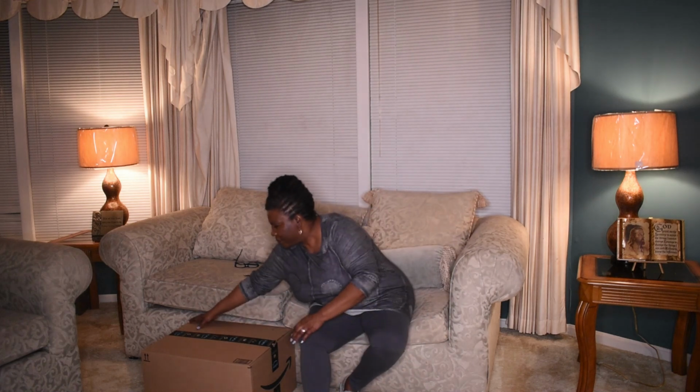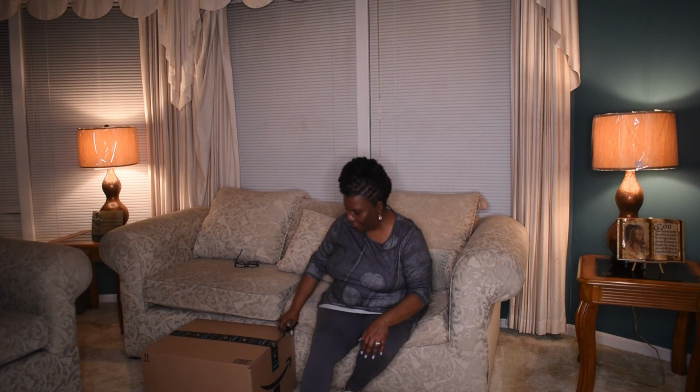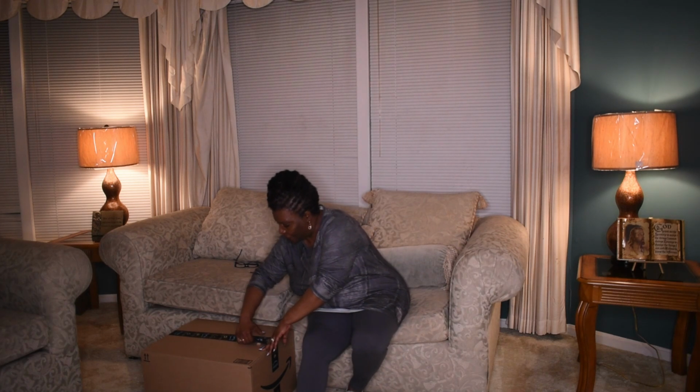We don't know what's in it, so you're just taking a gamble, a risk. You don't know what's in the box, so you hope that you can get some really good stuff. We had a couple of nice things from the previous box. So let's just get to it, you guys, and open the box here. I'm hoping that it will be better than the last box.